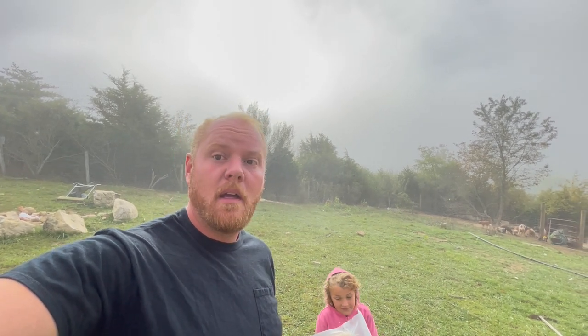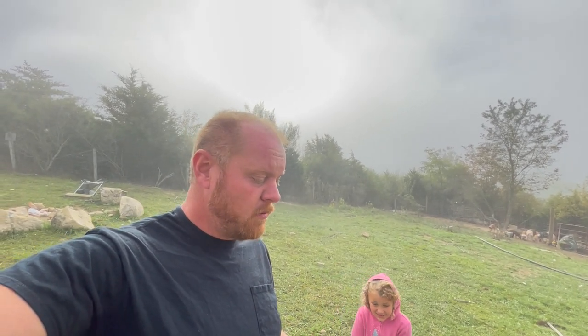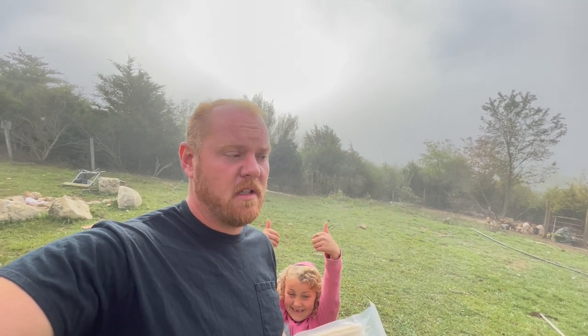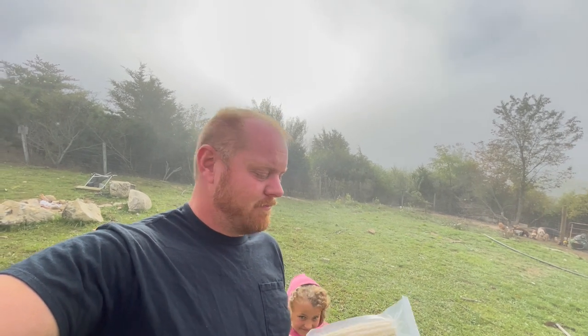I think we've had it for 2 out of 3 meals since we picked it. But anyway, just wanted to show y'all what we did with our corn. We are just going crazy with our produce. Our garden is just booming, which is such a blessing. We're so thankful for that. But anyway, there it is.